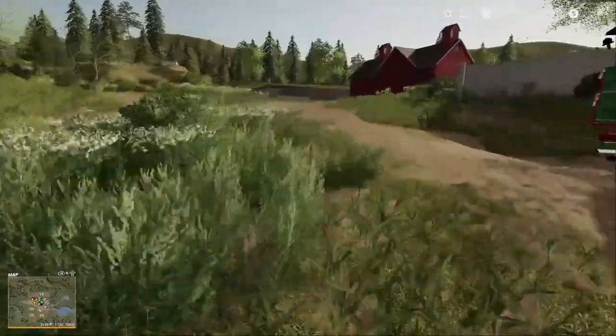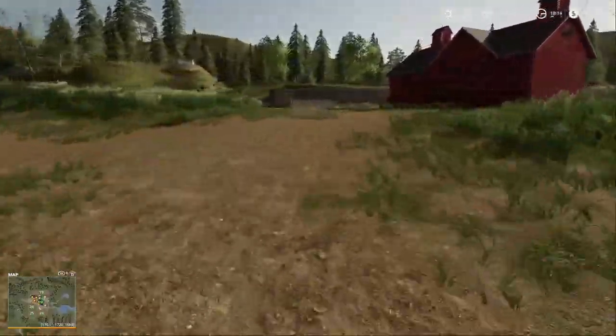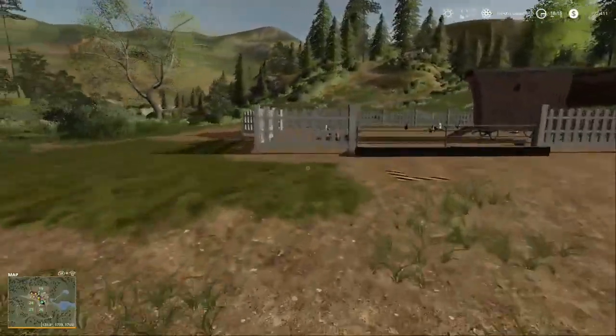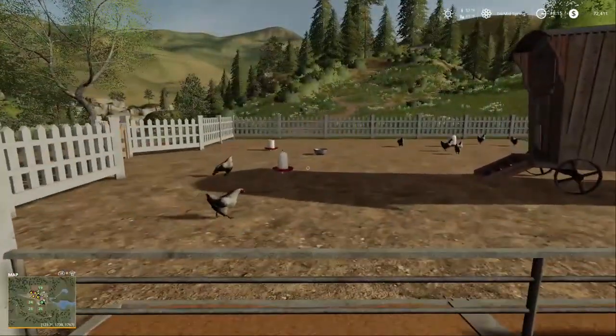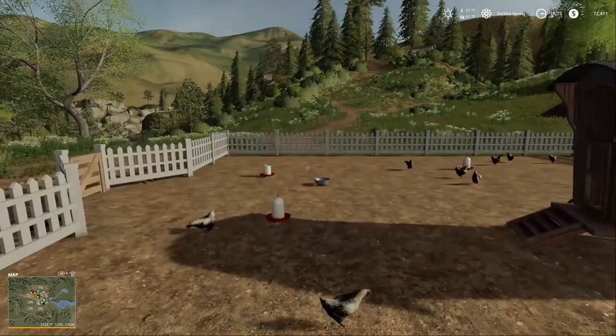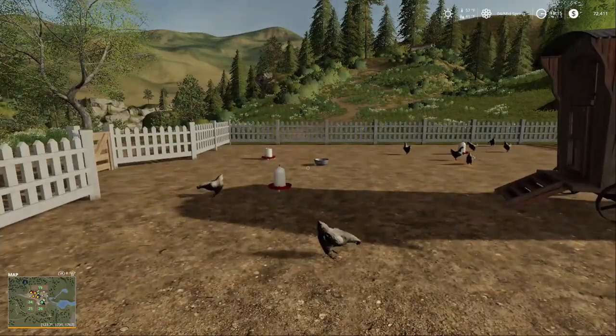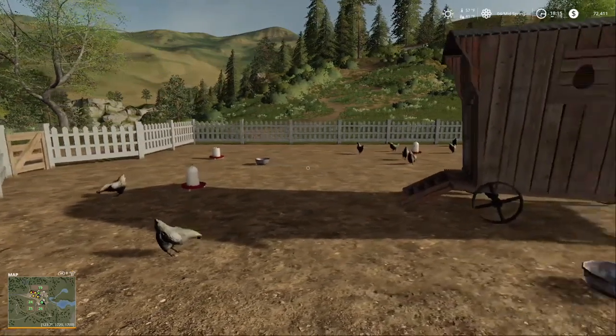Let's see what else is in this. Do we have a chicken coop here too? Yeah, I got a chicken coop. Do we have any chickens actually here? Oh, we do. We have some chickens. Nice. Hi, guys. You gonna start laying some eggs for me? Can take them somewhere down in town and sell them, hopefully. Love the old chicken coop.